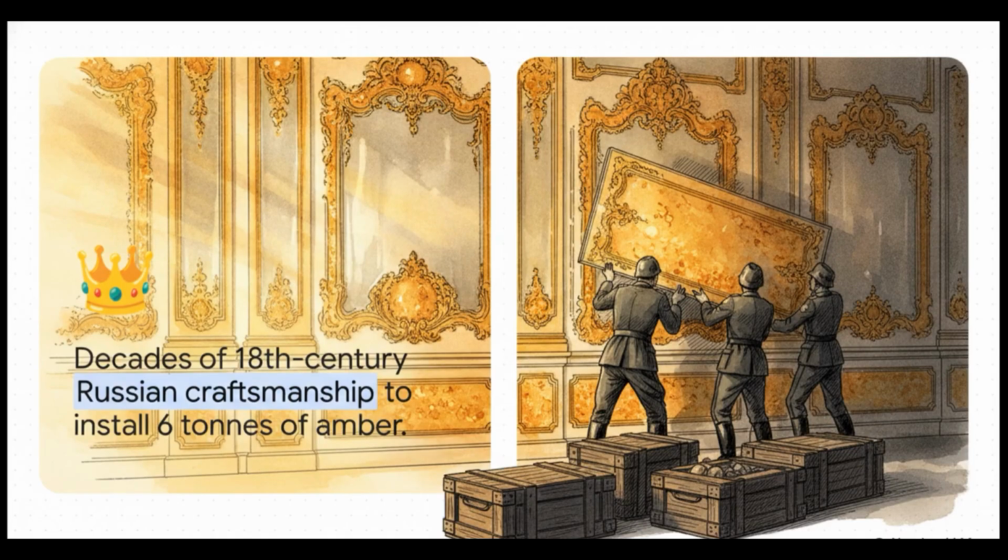I want you to imagine 55 square meters of wall space, completely covered in 6 tons of luminous, beautifully carved fossilized resin, thick, glowing, honey gold panels of amber, all interspersed with brilliant gold leaf mirrors and priceless jewels. People historically said that standing inside of it felt exactly like standing inside the sun. It was that bright.